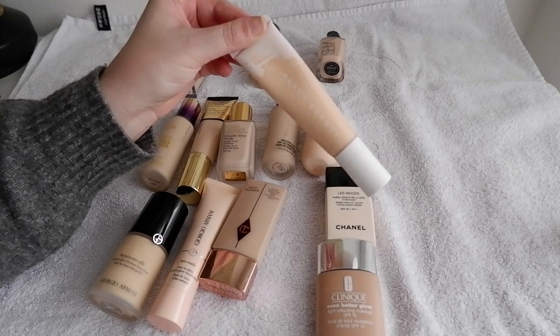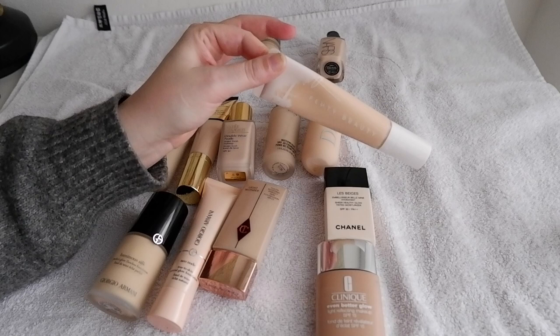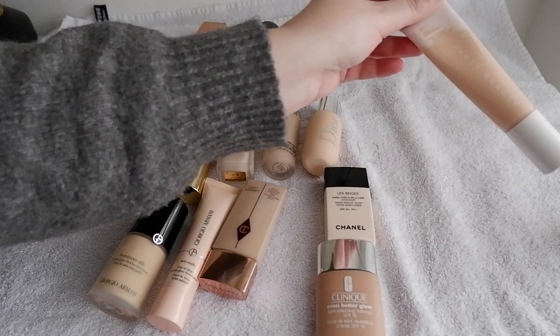This foundation is lovely, but it transfers onto everything. So I'm going to keep it around for a full face of Fenty Beauty, but it's not my favorite foundation for sure. So this is sort of like, it kind of needs to go more like over there rather than keep.